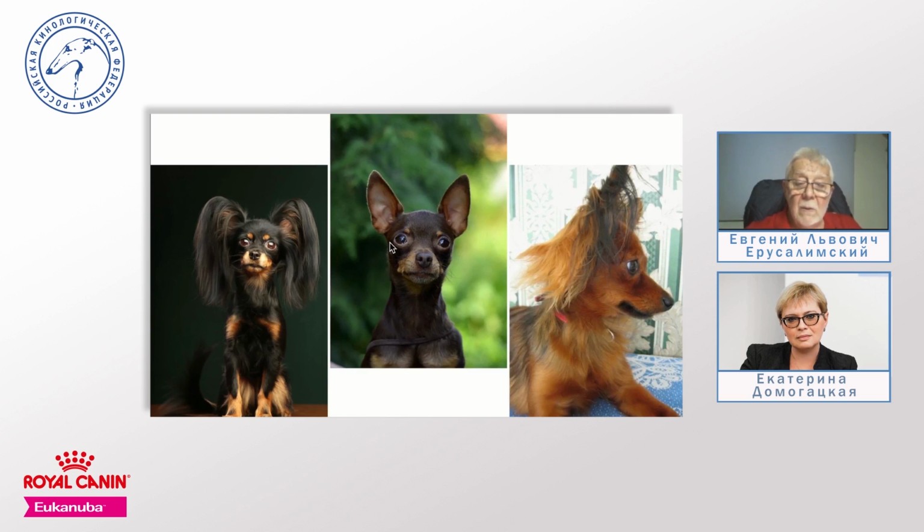Skull. High, but not too wide. You can see not too wide, but rather high. Width at the level of zygomatic arches does not exceed the depth of the skull. With a slightly rounded forehead, the roundness should be pronounced, but not exaggerated. Stop, clearly pronounced, of medium depth.